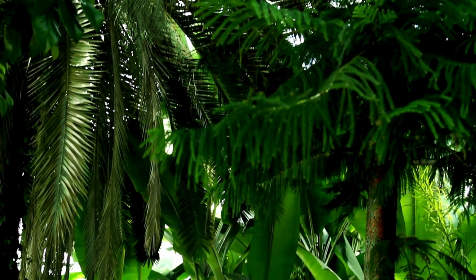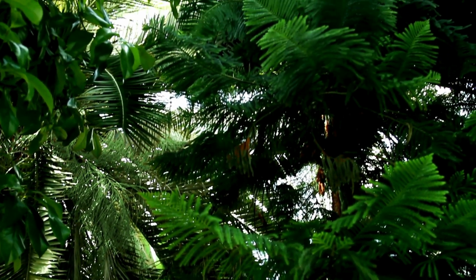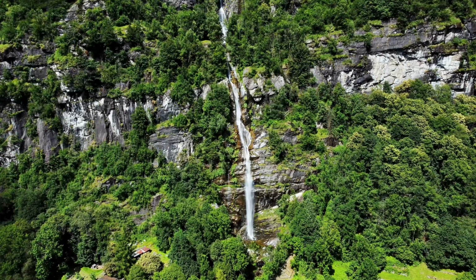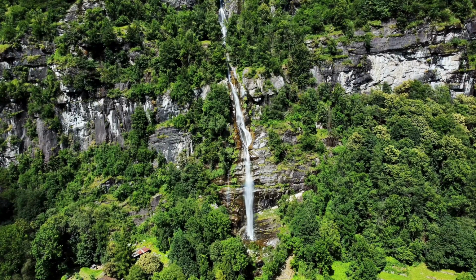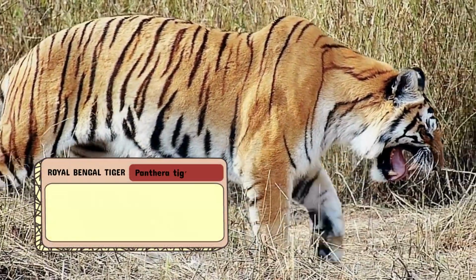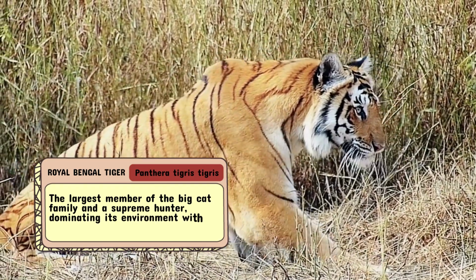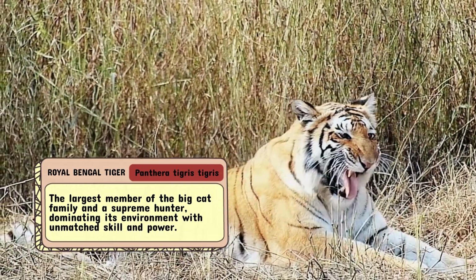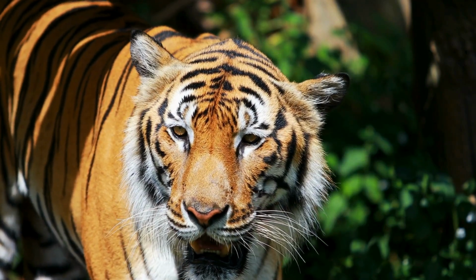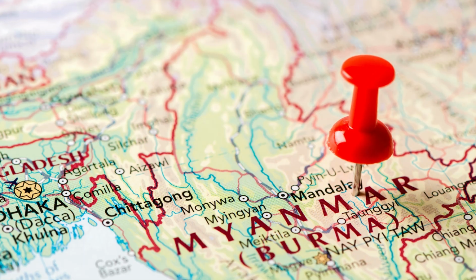In today's episode of The Story of Animals, we embark on a journey deep into the verdant jungles. Here, in the heart of this untamed wilderness, reigns a creature of untold majesty and unmatched prowess. The Royal Bengal Tiger, Panthera tigris, is the largest member of the big cat family and a supreme hunter, dominating its environment with unmatched skill and power.